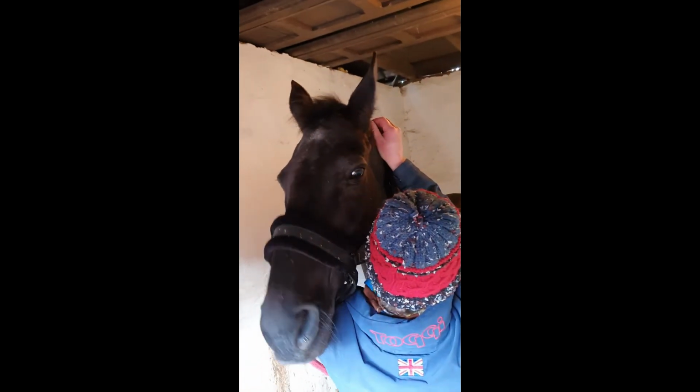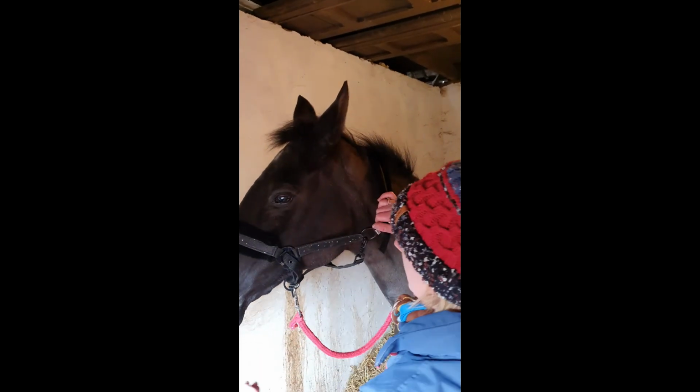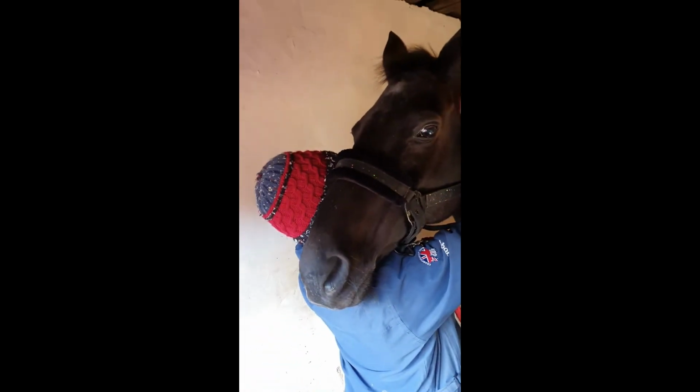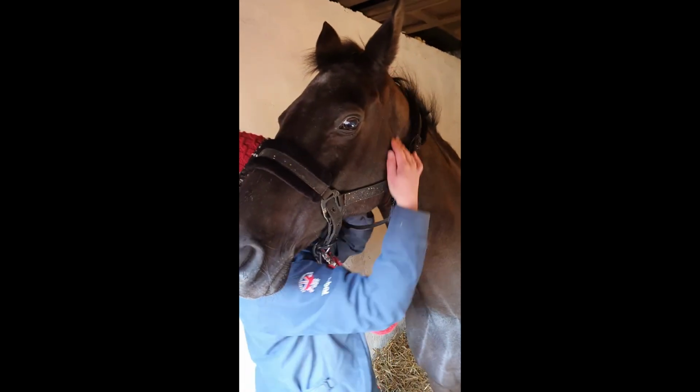Okay, so my fingers are on the very top of the atlas. I'm palpating from one side, and I'm just going to check my reading from the other side. Good boy. And he's dorsal on his left side.